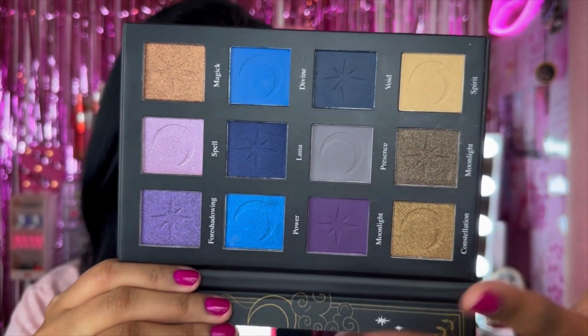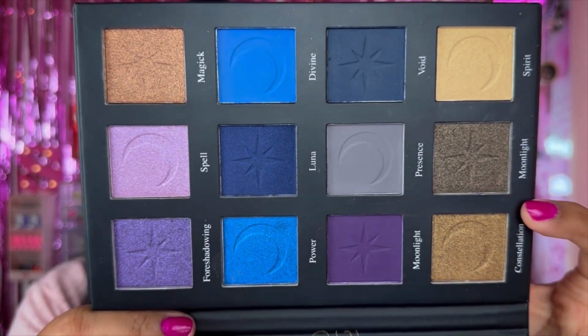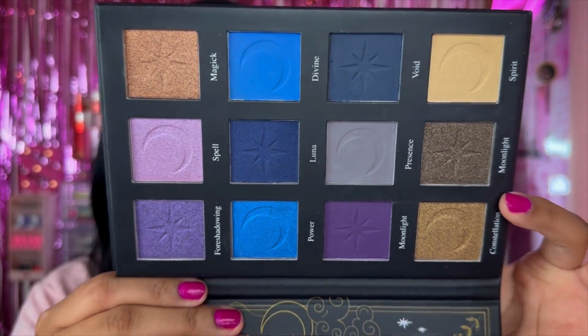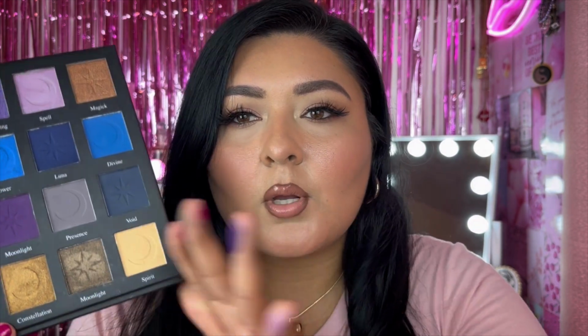I don't know if it was a mixture of purples and blues and these beautiful shimmers out here, but they just definitely called out to me. So we'll definitely have to film a video using this palette. They're just so beautiful. I think for sure the bronzy kind of shimmers called out to me, but also the blue and purple scheme. Girl, it's just stunning. So I definitely can't wait to use this.